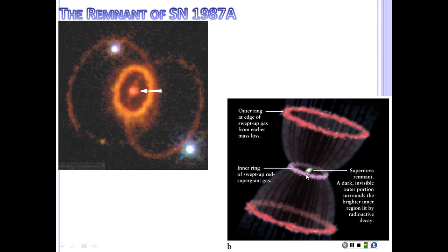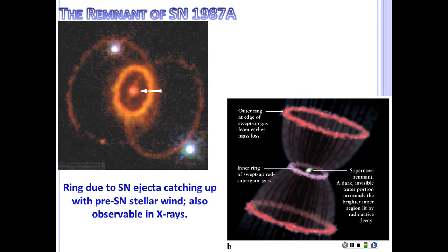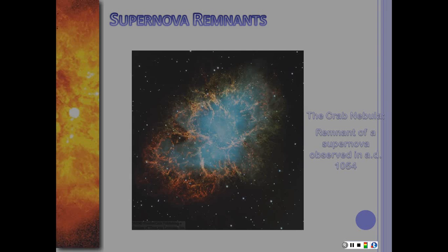Exactly why you get this shape is still not really understood, but you're also making lots of X-rays and all sorts of things. And just like the AGB stars, these objects lose material and have dusty clouds around them, and so that gets swept up when the supernova happens, and that will also give rise to some interesting shapes.